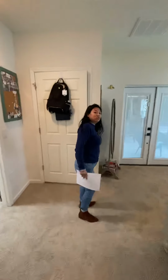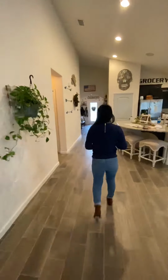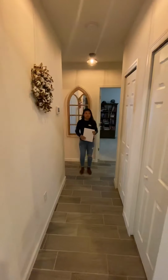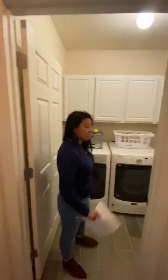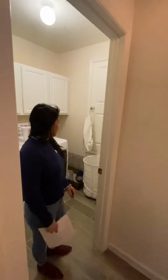Out this way. We'll show you the other 2 bedrooms. Modern rustic lighting in here. Split floor plan, so your bedrooms are separate from the master. So, good sized laundry room with built-in cabinets.